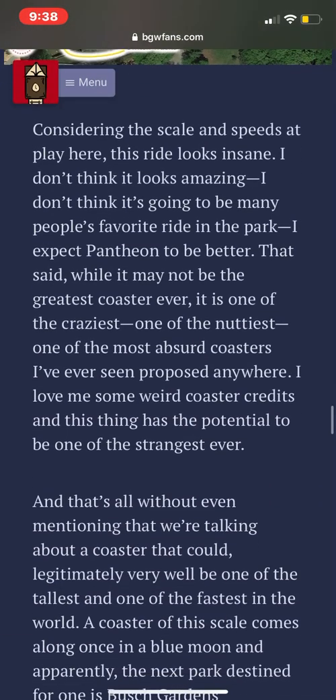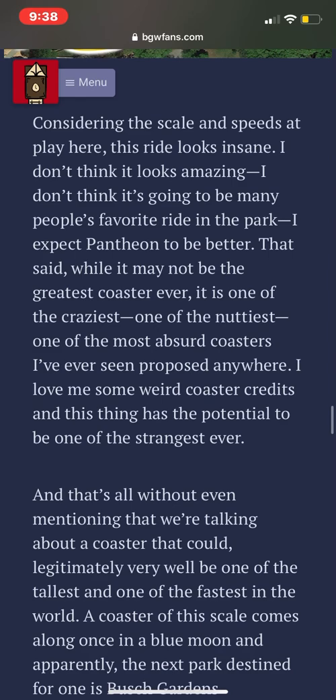Like I said, we're going to see the point of view in a minute, but I just want to read this for a minute. Considering the scale and speeds at play here, this ride looks insane. I don't think it looks amazing. I don't think it's going to be many people's favorite ride in the park, because, guys, well, hang on, I'll get to it. I expect Pantheon to be better.